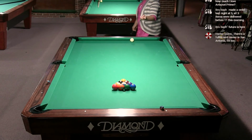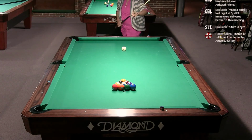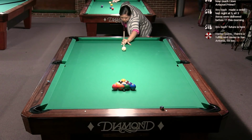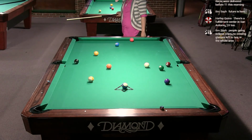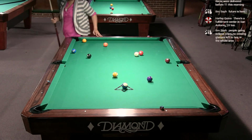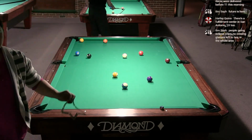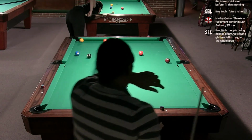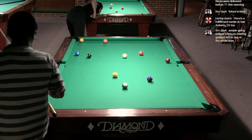Up 3-2. That's a nice break. 3, 4, 5, 6, 7, 8, 9. Okay, she's only made one ball. It seemed like it was more than that. She made a ball and has a shot.